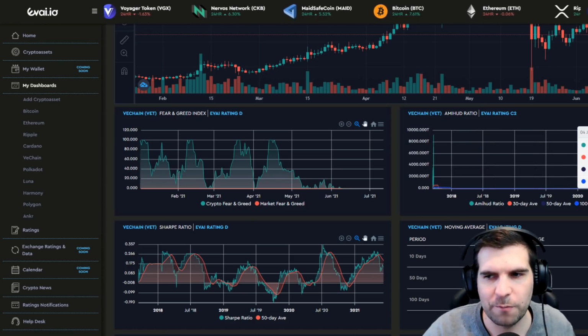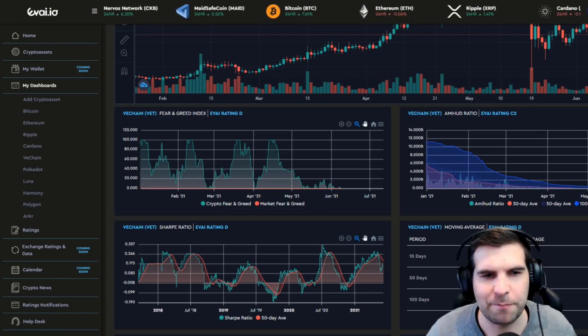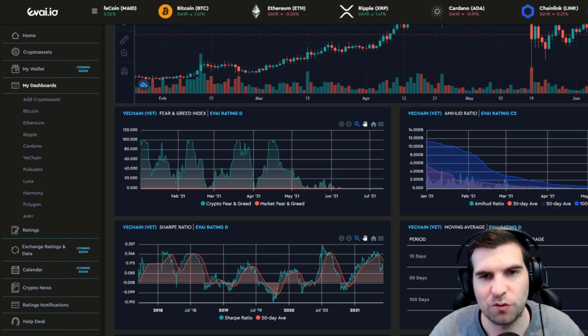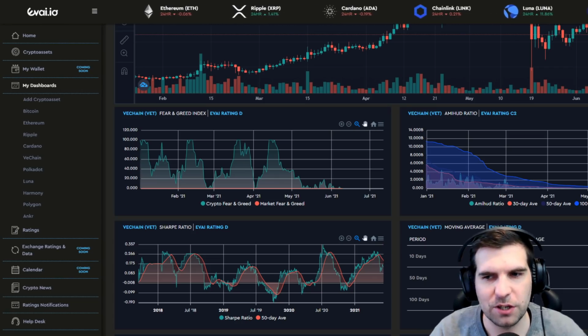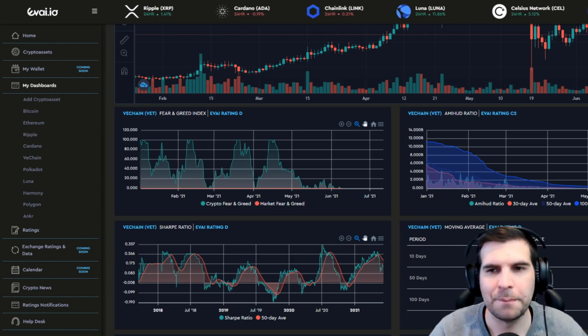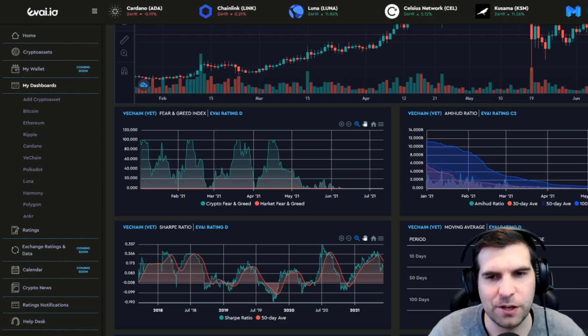Now for those people who have been following what's been going on in the crypto space recently, we obviously have Binance potentially causing a few liquidity issues with withdrawals and things like that, and ultimately VeChain here also has a bit of an issue with liquidity. It is strangely lower than it would normally be expected, ultimately at about a C2 rating. So not the worst, but definitely not the best by any stretch of the imagination.